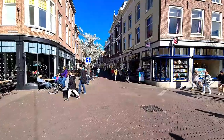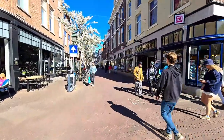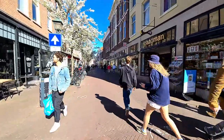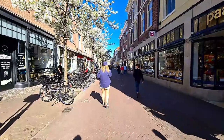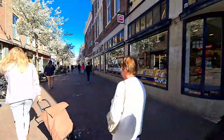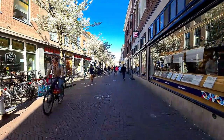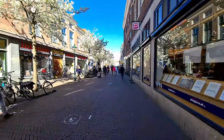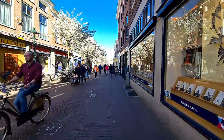This is the birthplace of Johannes Vermeer, the world famous Dutch artist. And two paintings of his are so popular: The Girl with a Pearl Earring, I think, and the other one is The Milkmaid.